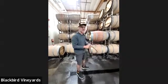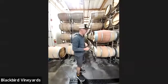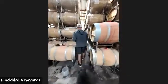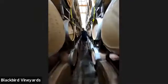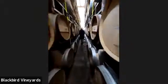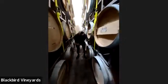Okay, moving on. We need to try some more Cabernet Franc because that's one of the things we're all about. This is one of my favorite Cabernet Francs. This is also in a 10-other barrel.